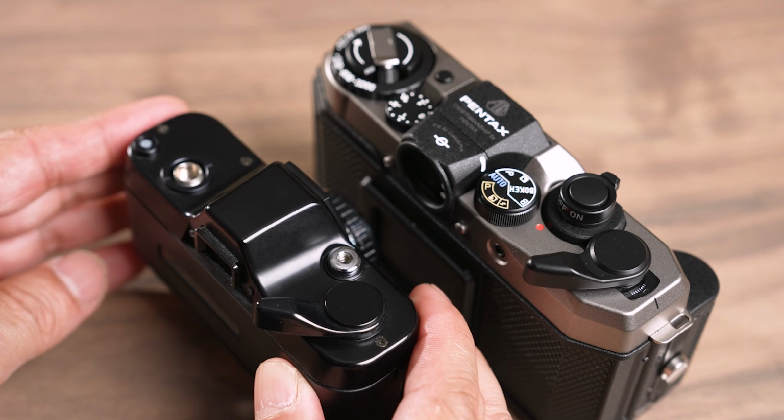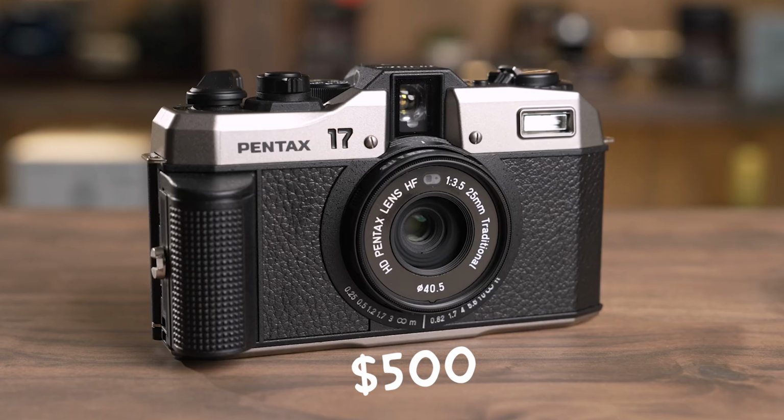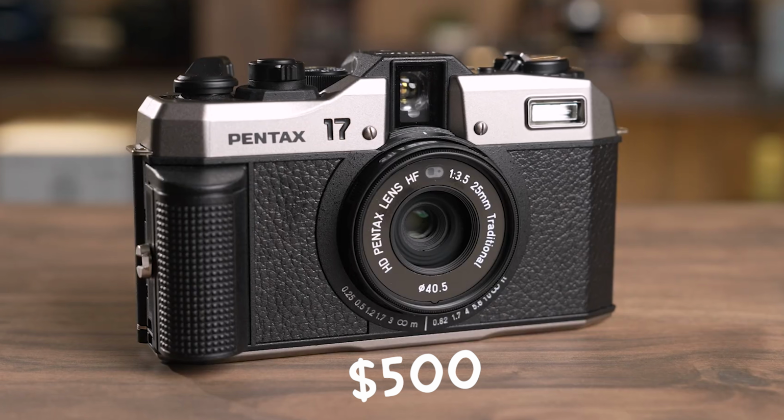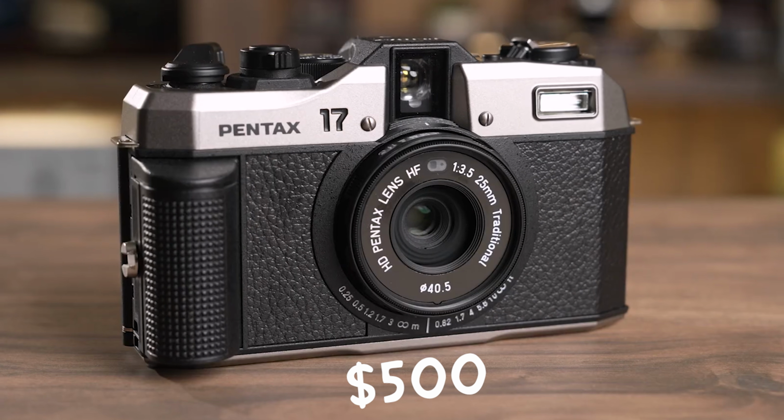Finally, the camera retails for $500, which I do think is pretty steep for a more informal point-and-shoot type camera, especially since it is half-frame. But from what I've seen online from photos and people's opinions on it, it does seem worth it, honestly.